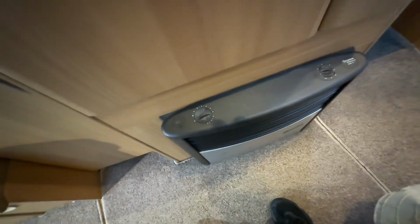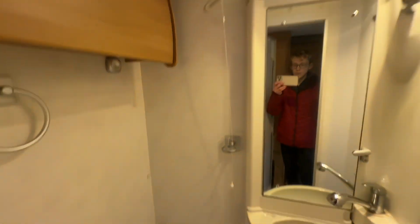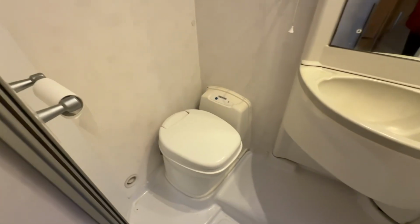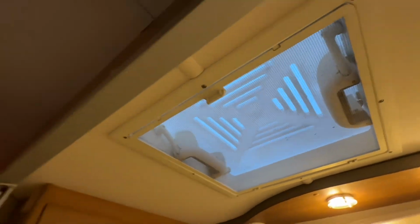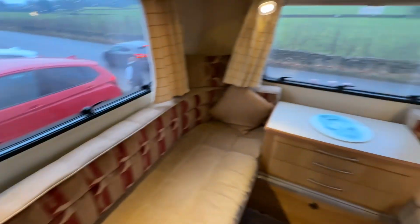Got a large wardrobe space in there. It does also have the Truma heater as well. In here you've got your bathroom. We've got mirror, sink, Thetford cassette toilet, and then up there you do have your little skylight as well. It's a wet room, so it's a lovely space.